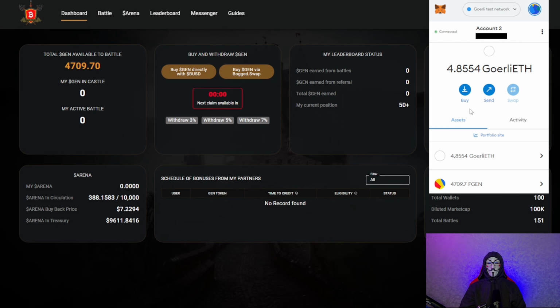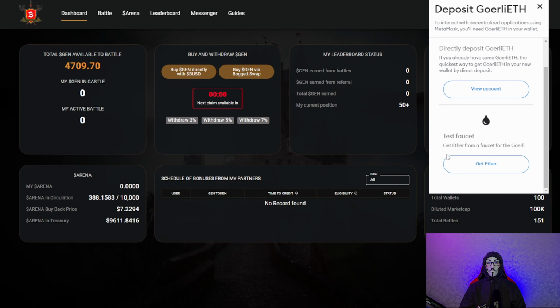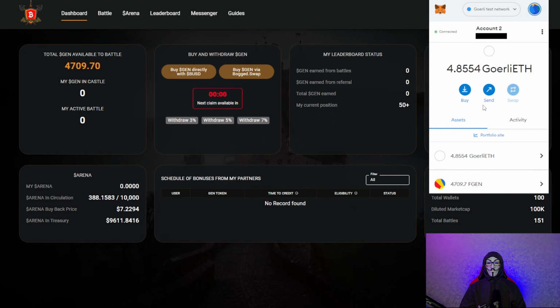So how do you get BUSD? One way is to go through here and click buy. You can see I'm on the test net, so all I can buy is Goerli ETH or the test faucet. Don't worry about this. I'm only showing you right now from the test net, which is where we're testing this.